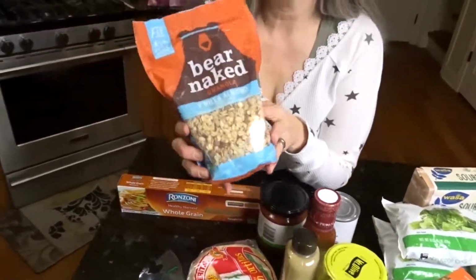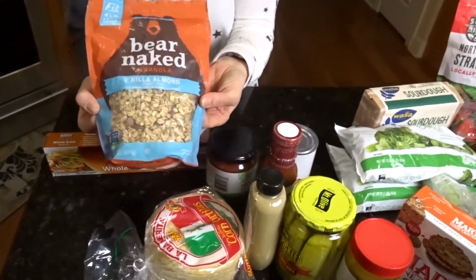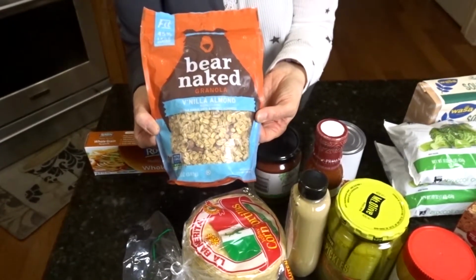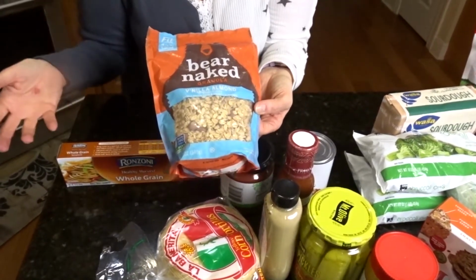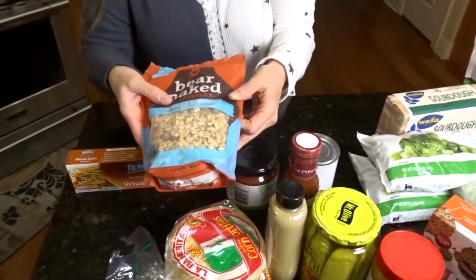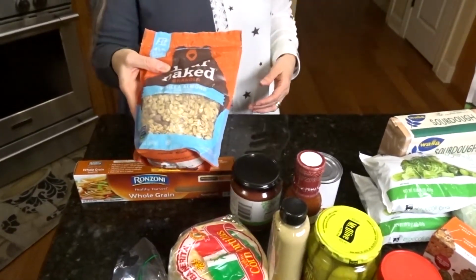Now we looked at the cereals. This is a granola. And you do have to read the labels because a lot of your granolas and cereals in general are going to have a lot of sugar, oil, and added honey, preservatives, additives, bulk things to bulk them up. Honey was one of the famous ingredients in a lot of the granolas.